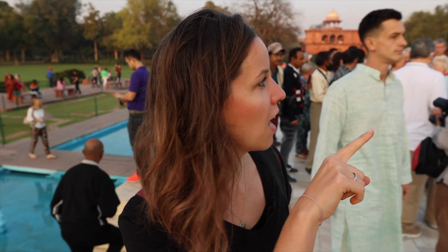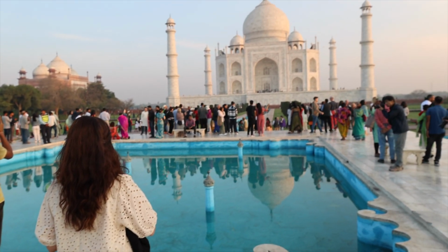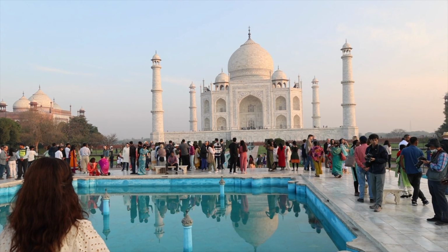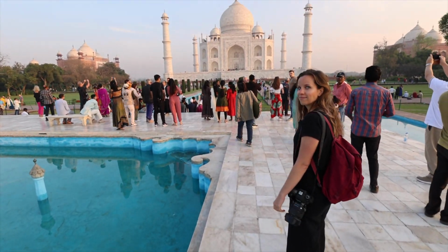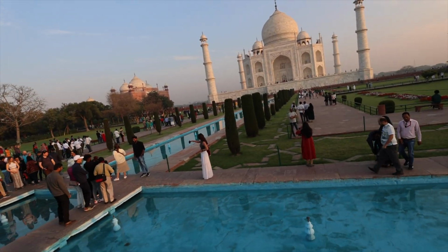Any thoughts? It's beautiful, even though it's crowded. I think so. Like this is the tomb, and then there should also be a mosque and a guest house. We will find out what is what. It looks fantastic. There's no doubt about it.